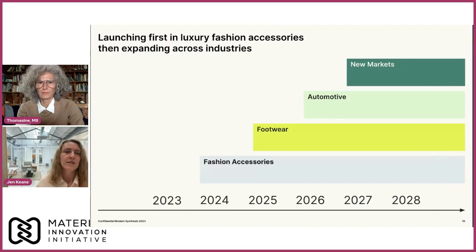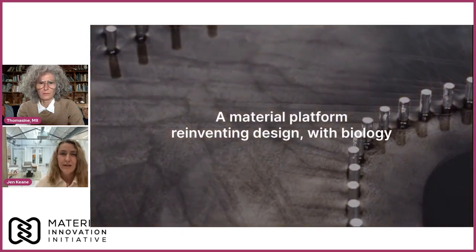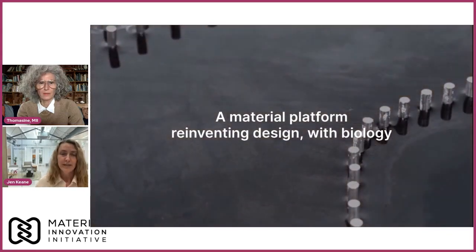We're planning to launch first in fashion accessories. We're already starting as well to look at footwear, applications in automotive, as well as new markets that are enabled by the intrinsic capability of nanocellulose to have interesting properties, such as electronics and other applications, which is enabled even further from the biological aspects of the material.